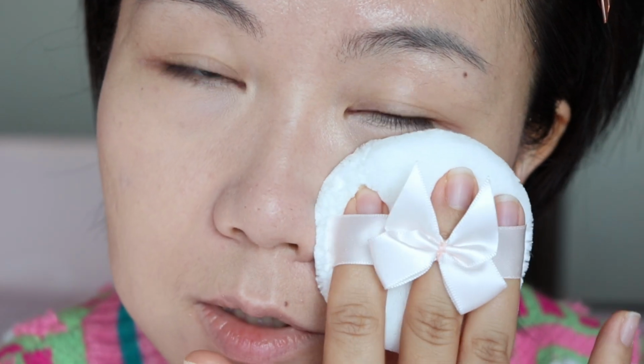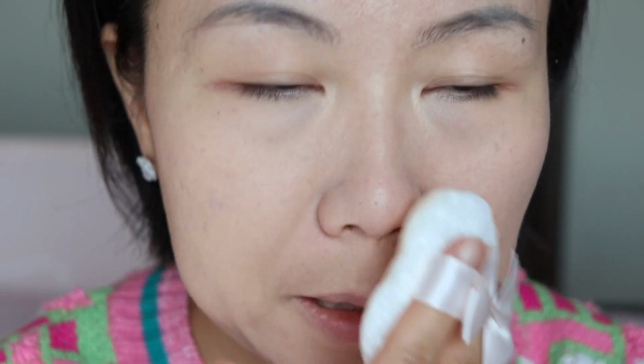It is not transparent. There are certainly colors in that. I thought it was going to be more transparent, but it's not. It's like a light yellow undertone in this powder.